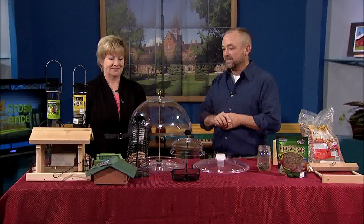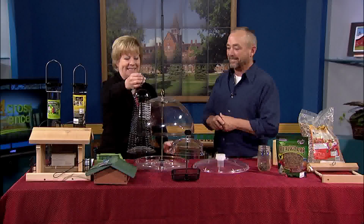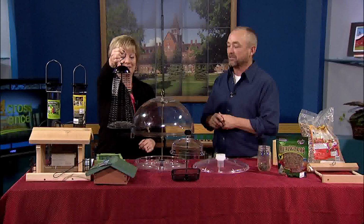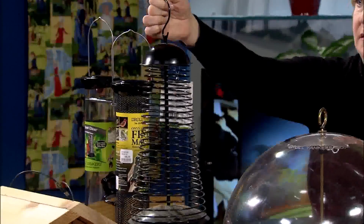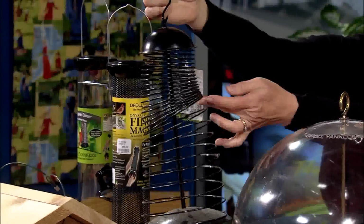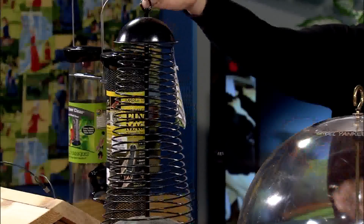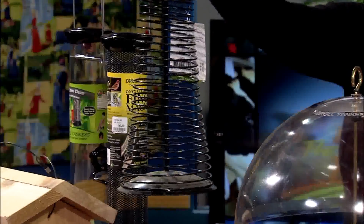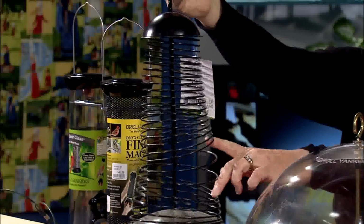Right. Now, this is a new feeder that I found this year. I don't know why, I just love it. It is kind of interesting because it's kind of a big spring. This is a feeder that's designed for whole peanuts. Okay, so peanuts in the shell. I don't think peanuts that were not in the shell would stay in there. Right. But it allows birds, again, like woodpeckers, jays, and the like, to get in there, and they can access those peanuts by pulling them through that little spring system.